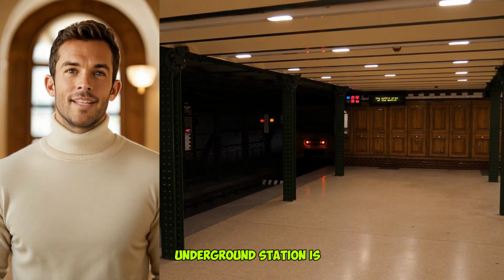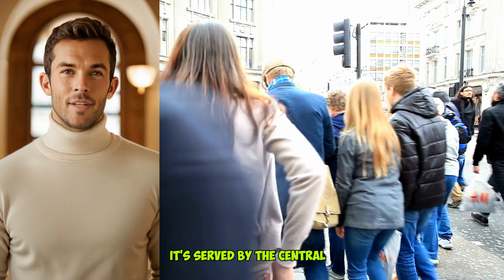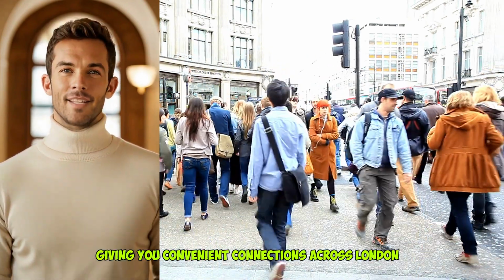From here, the nearest underground station is Bond Street, just a short walk north along Davies Street. It's served by the Central, Jubilee, and Elizabeth lines, giving you convenient connections across London.